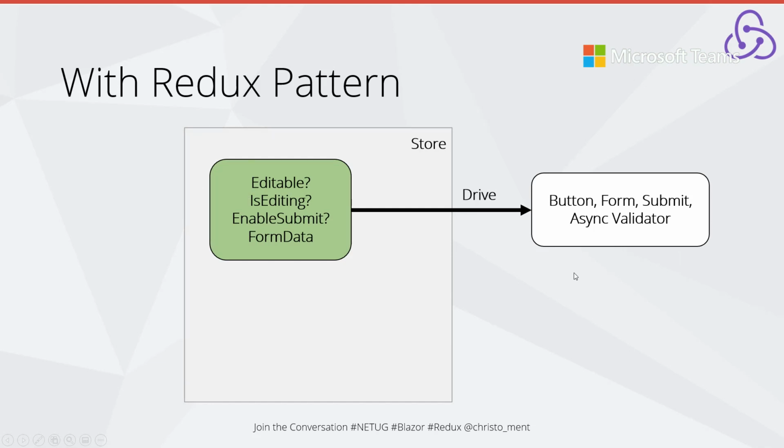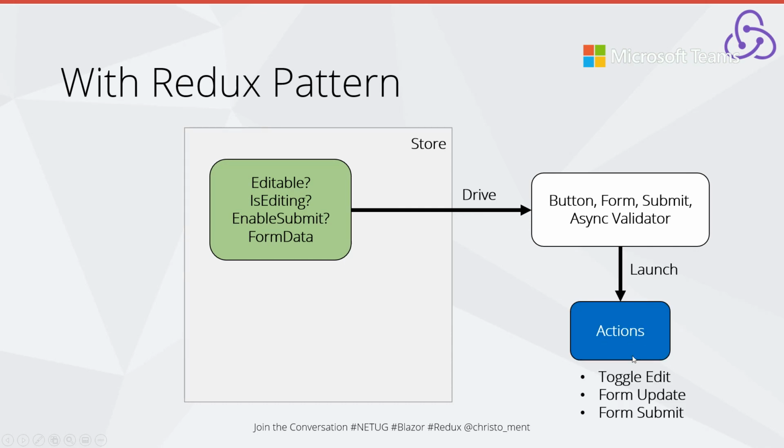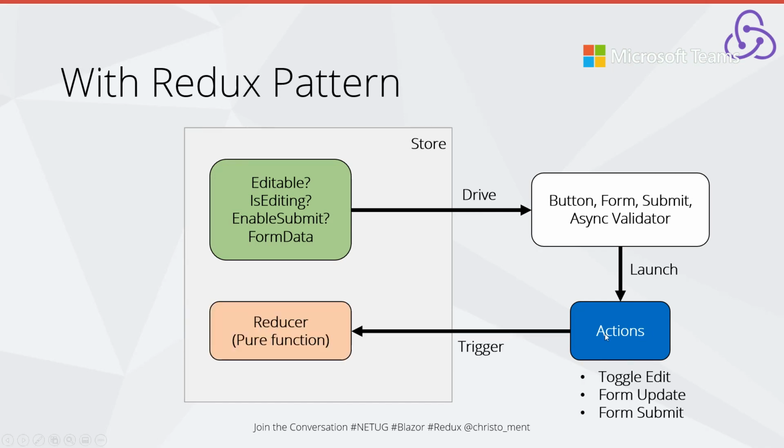In the Redux pattern, when you want to update the state, you have to launch things called actions. So an action could be like toggle edit, which indicates that you want to toggle the edit, or it can also be like a form update, where you want to update the form, or it also can be a form submit action where you want to submit the form. And this action over here will be passed on to the store.